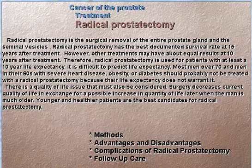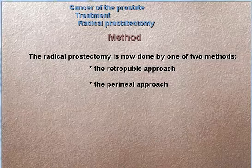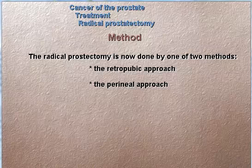Methods. Advantages and disadvantages. Complications of radical prostatectomy. Treatment of prostate cancer. Radical prostatectomy. The radical prostatectomy is now done by one of two methods: the retropubic approach or the perineal approach.